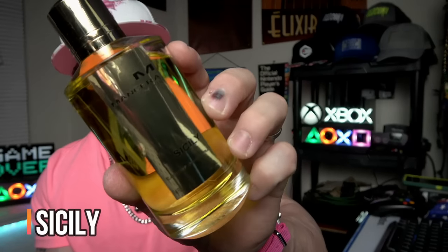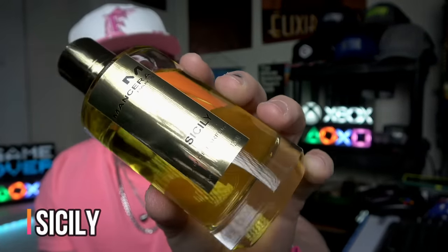Now this one's pretty new to the collection. I haven't spent a ton of time with it, but I would say it's masterfully composed. You have to like florals, but a lot of people would be very upset if this didn't make the 7, but hey, I'm with you. It needs to be in the 7. It is Sicily, the famed release. It's been out for several years at this point.